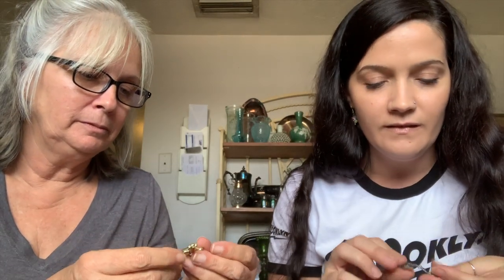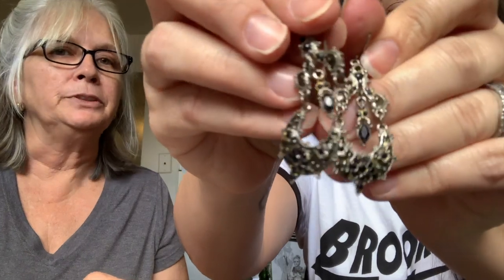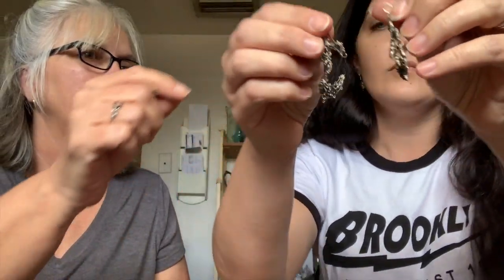I'm sorry. Let's see. Okay, I found a little pair of earrings. It's broken, but oh no, that's just broken. I was going to say it's an easy fix, but the little thing where the loop would go is gone. But you know what's good about earrings? This one can be a pendant.